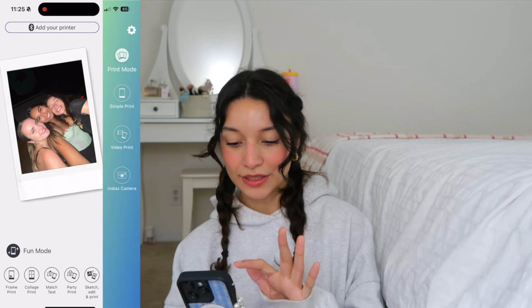Mini Link Instax. This is the app that comes with a little digital printer for your Polaroid. So instead of getting the camera for the Polaroid pictures, my boyfriend actually got me the printer, which I think is actually better because you can just take as many pictures as you want, and then you can pick out whatever photo and just print that.